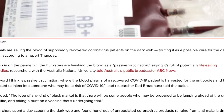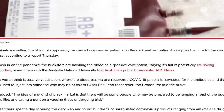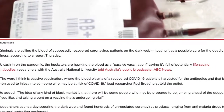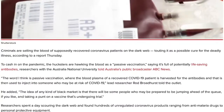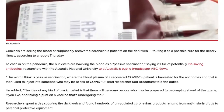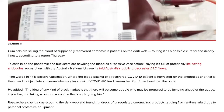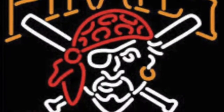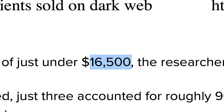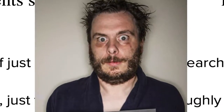According to New York Post article by journalist Natalie O'Neill dated April 30, 2020, there is a black market on the dark web for blood plasma containing antibodies. Going prices can be under $16,500. Now, because there's a black market and everybody else is doing it, should you do it? Well, maybe not. You don't want to get caught and suffer the consequences.